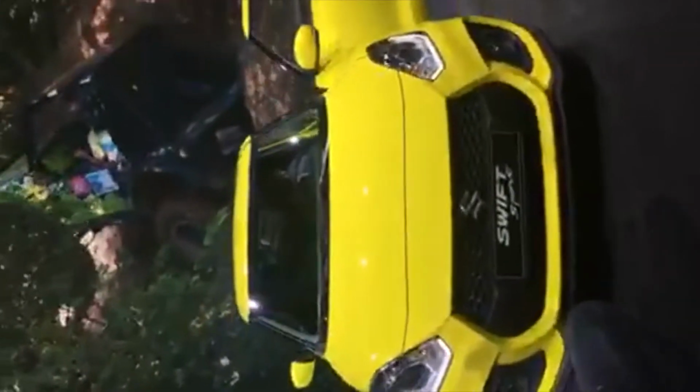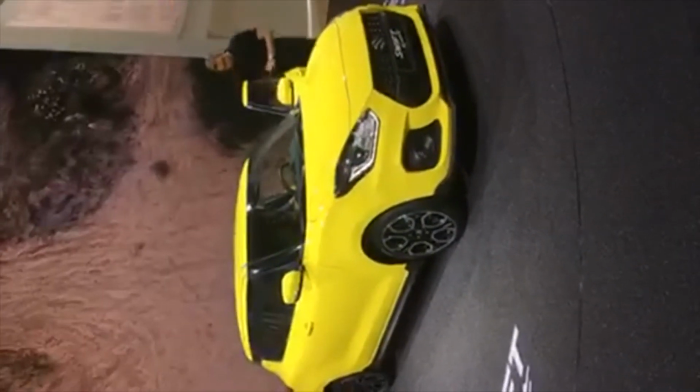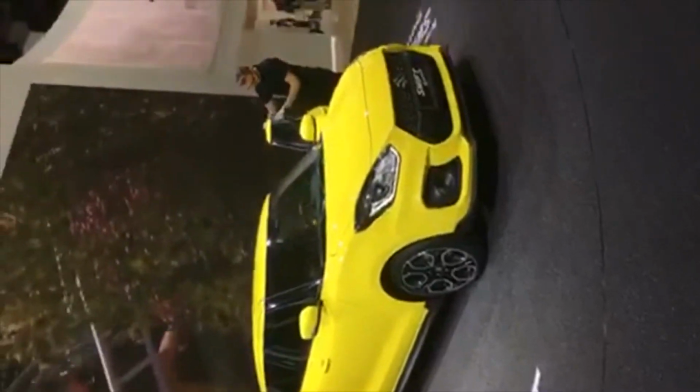Okay, a lot of you are asking about the possibility of the Swift Sport coming to India. I'm not very sure, but then you don't know because Maruti was quick enough to launch the Baleno RS in the Indian market. It was a nice move, and I really hope that they do something similar with the Swift Sport as well. Not sure about the 1.4 litre engine, but maybe the 1 litre engine could make its way into the Swift as well. The same one that powers the Baleno RS.